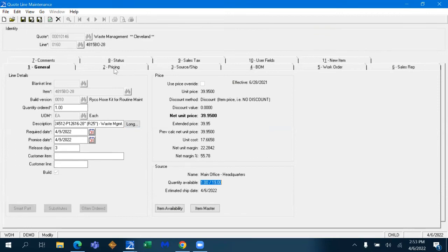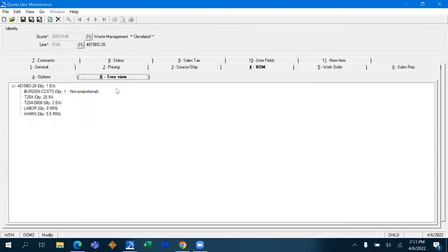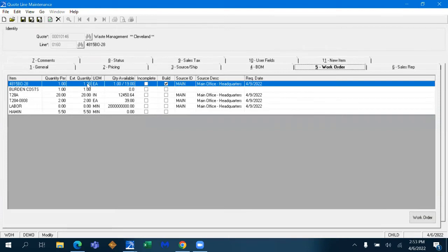So I showed you tabs 2, price negotiations, drop ships. Here is your bill of material screen. We call this the engineering view, straight line. Here's your parts list to make sure you have enough available.